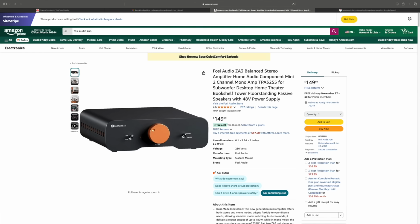So, the best amps right now, most of them on sale. The best audiophile amps under $150. We're going to start it off with the Fozzy Audio ZA3. The reason I like this amplifier is because you can bridge it and run it in mono. So later on, you can buy another one. It's going to be another $150. You can also add your own op amps.